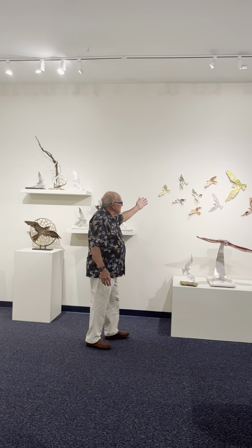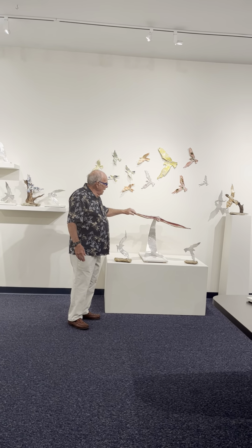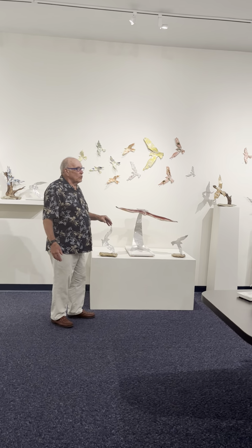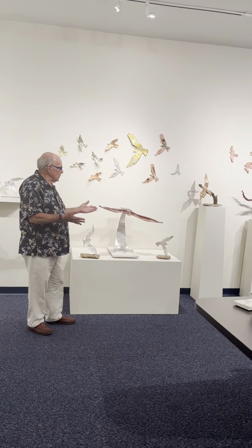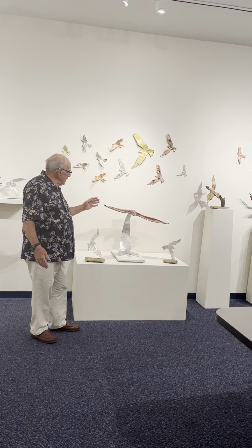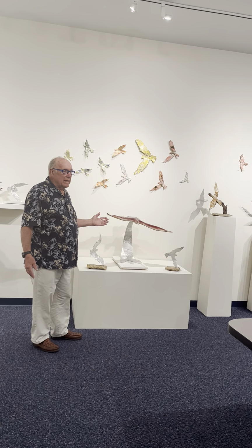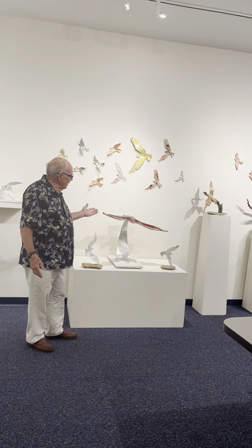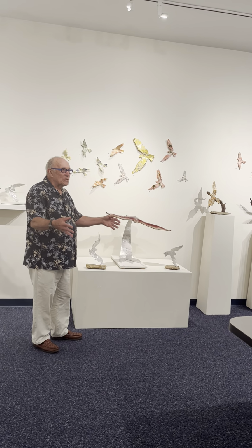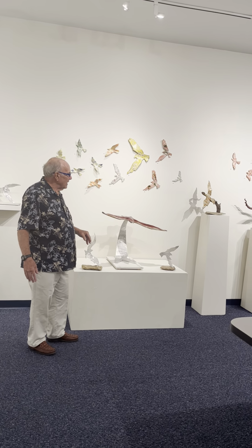These are a series of wall birds, some more, and this one is to be outdoors, and when the wind hits the bird, it actually flies. So the metal allowed me to make it a kinetic sculpture in a way, and I sort of like the fact that I can look out the window and I can see this ceramic bird fly.